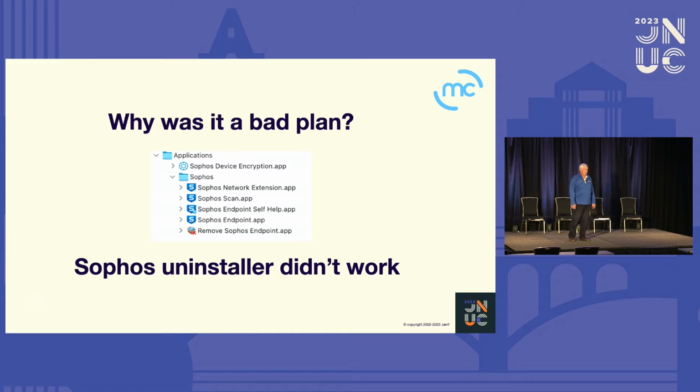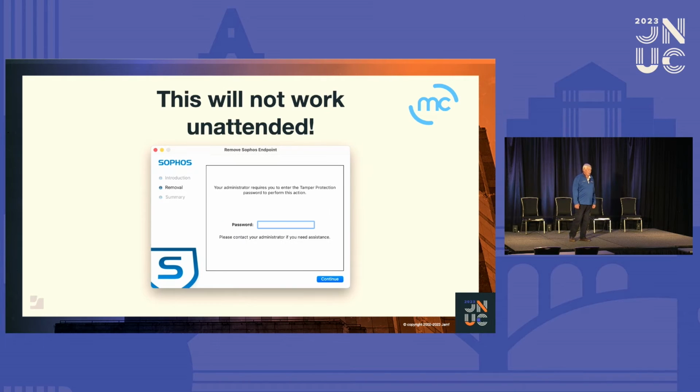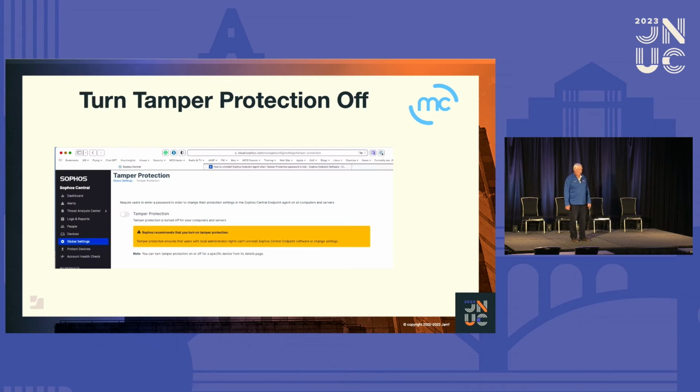The uninstaller didn't work because we tried running the uninstaller and Sophos says, hey, what's your password? What's your removal password? So even though it was packaged up and I sent it down, it just kind of hung. So do a little research. I never realized Sophos in their control panel had tamper protection. So I go, okay, we'll turn off tamper protection. Now we'll run the uninstaller.